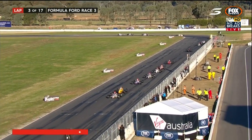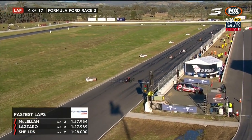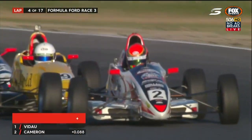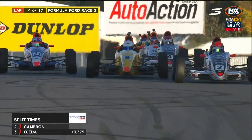Aaron Cameron wanting to double up. A little puff of dust as he changed gear. 4-speed gearbox. Liam McClellan, the fastest man on the track after running off on the opening lap. He's got some work to do. He's back down in 16th. It's not been a good weekend for the 20-year-old from Melbourne.